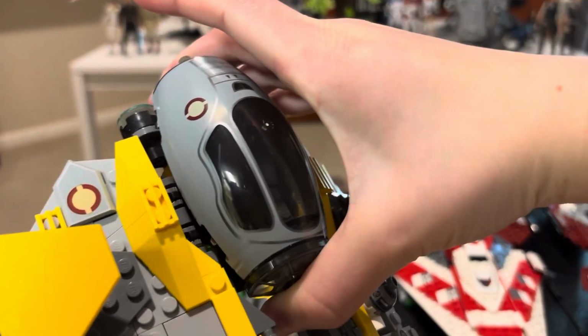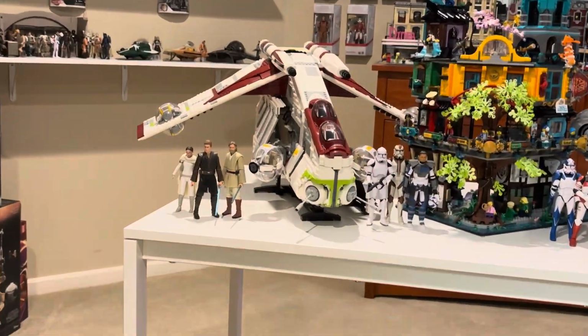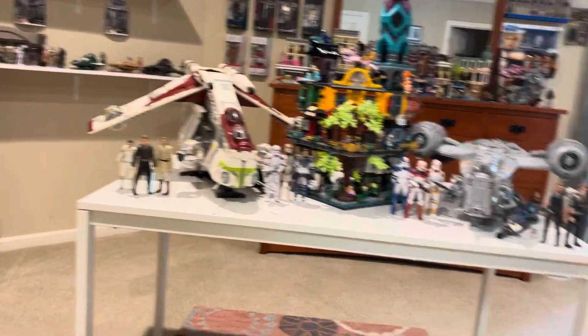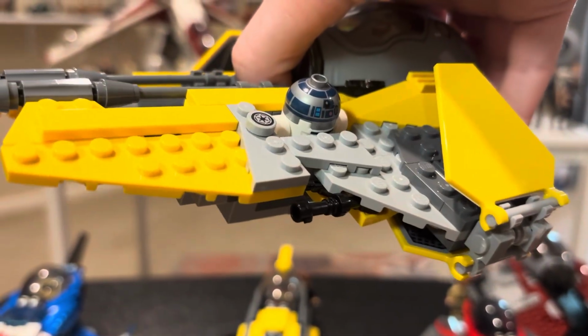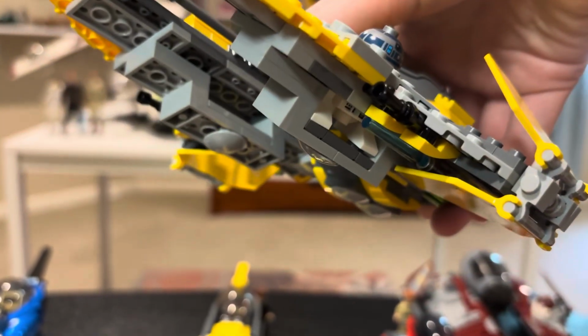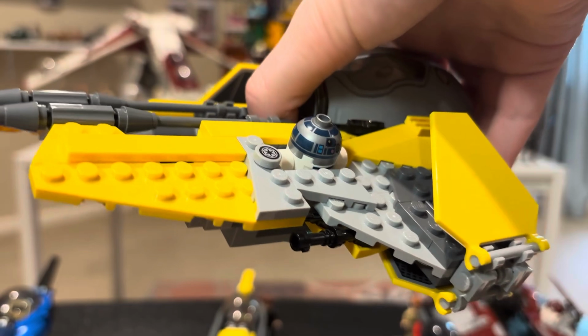Yeah, here it is. The cockpit piece looks great. The cool thing about this cockpit piece is it's actually the same piece that they used for the gunship bubble turrets, or bubble cockpits there, which is crazy, because that's a UCS set. But yeah, the thing that they did with the Astromechs here is they were able to actually just make a little hut there, cave for them to sit in, which is kind of cool.